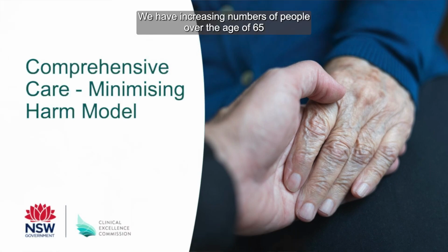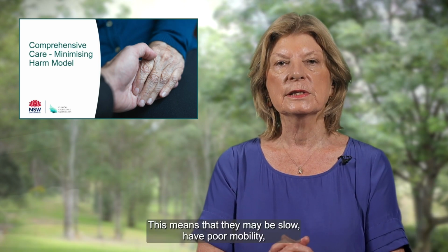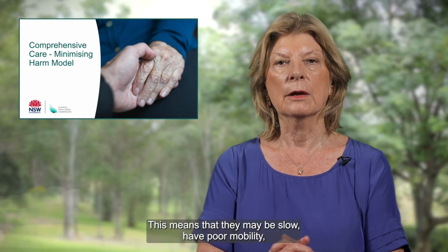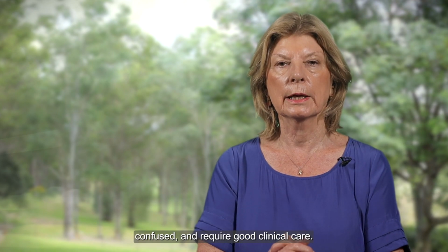We have increasing numbers of people over the age of 65 being admitted to our hospitals with chronic medical conditions, and as they get older, may be deconditioned. This means that they may be slow, have poor mobility, confused, and require good clinical care.